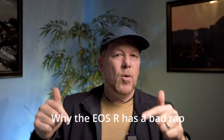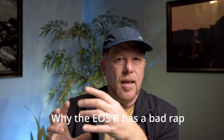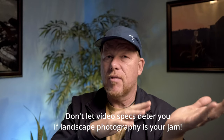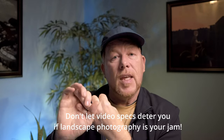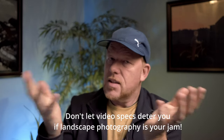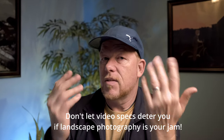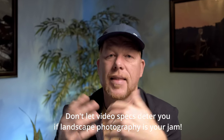astrophotography. So the R really comes in great. Now, some of the downfalls of the R that people would talk about are really on the video spec side. Lack of IBIS, which I think of that primarily for video, though it does help for photography. The 4K crop, again, that's a video spec issue. And only being able to access the 10-bit 422 via external HDMI, that's also a downfall.